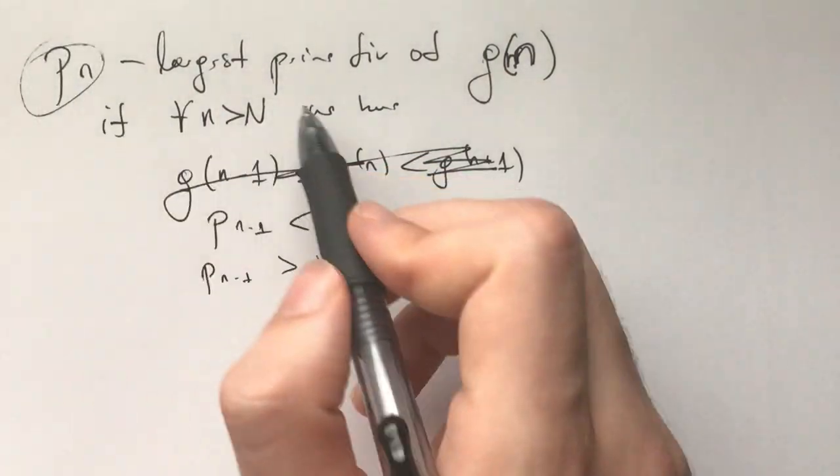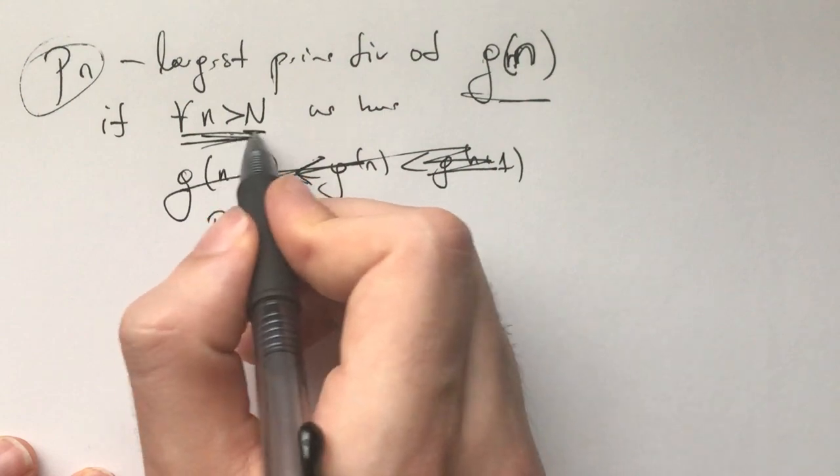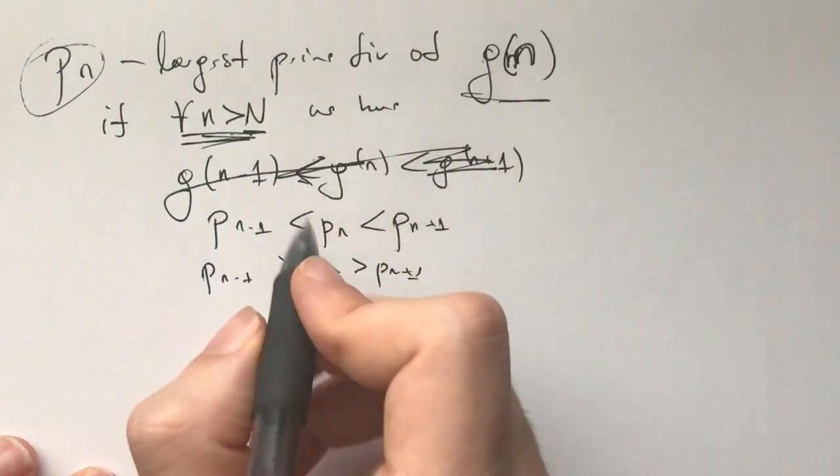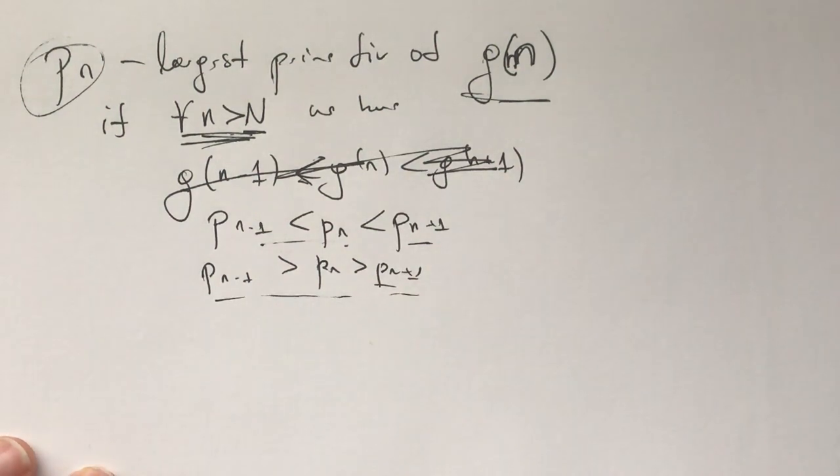Here's the next step. Let p of n be the largest prime divisor of g of n. Now the contrary would be that for all n greater than some constant, starting from some point, these prime divisors always keep increasing or they always keep decreasing.